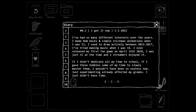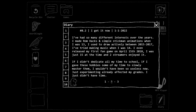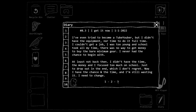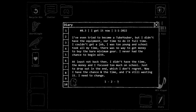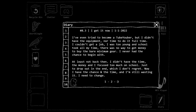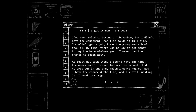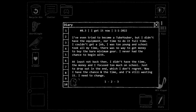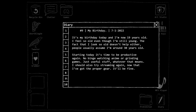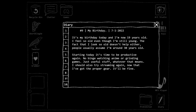Whether it be not having enough time in the day or not enough money to buy the essentials to get started, they were doomed from the beginning. But then the realization. They now have the time and the resources, but there is still no progress being made. They have a chance to change, but they are wasting it. On their birthday, they resolve to be more productive, to get rid of the distractions that are holding them back, and to simply try. It'll be fine, they tell themselves.